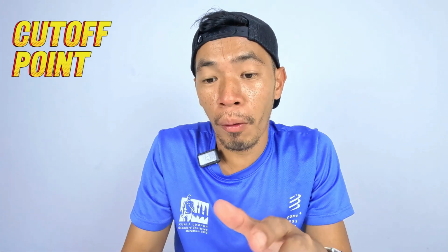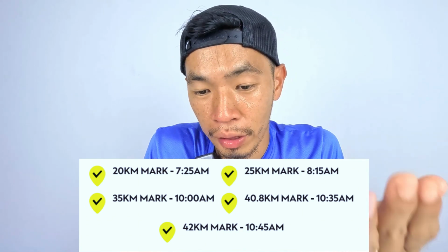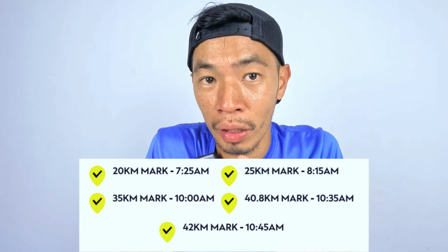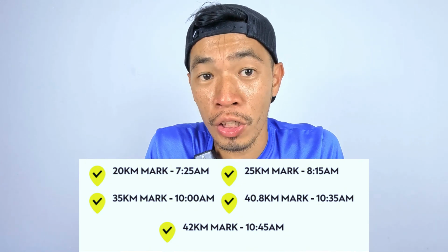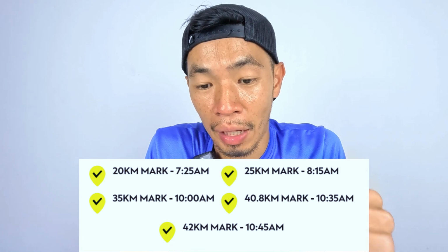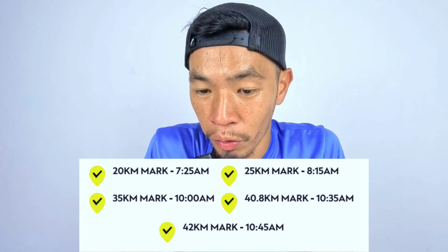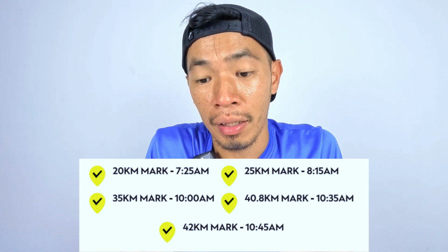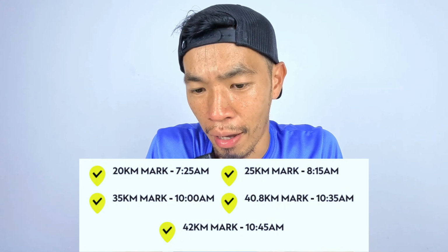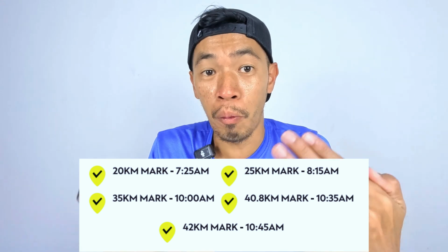For the cutoff, the checkpoints are the 20km, 25, 35, 40.8 and 42km marks. There is a cutoff time for each checkpoint. The 20km mark closes at 7:25 a.m. The 25km mark closes at 8:15 a.m. The 35km mark closes at 10 a.m. and the 40.8km mark closes at 10:35 a.m. And the last one, the 42km mark, because the full marathon is 42.195.